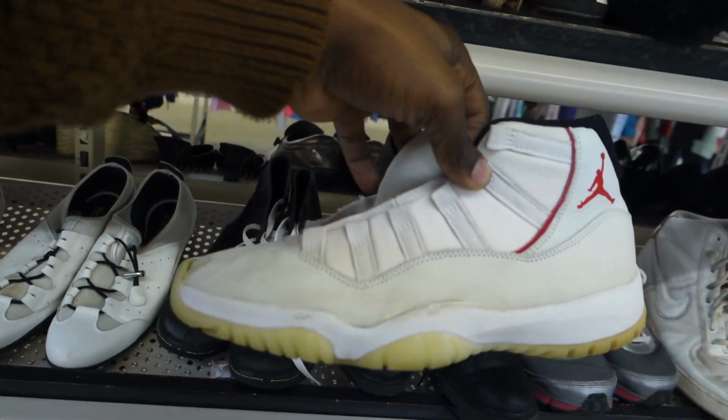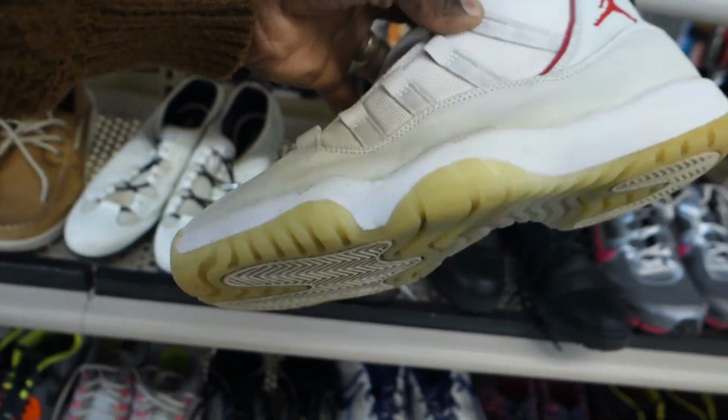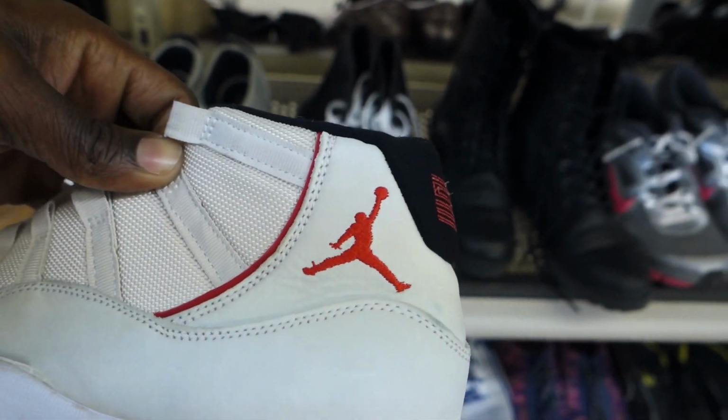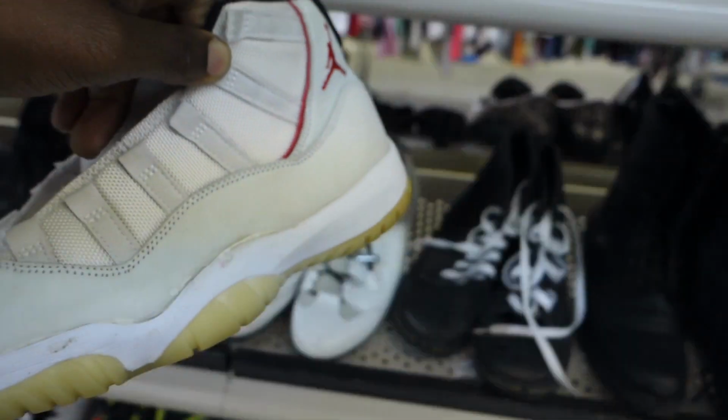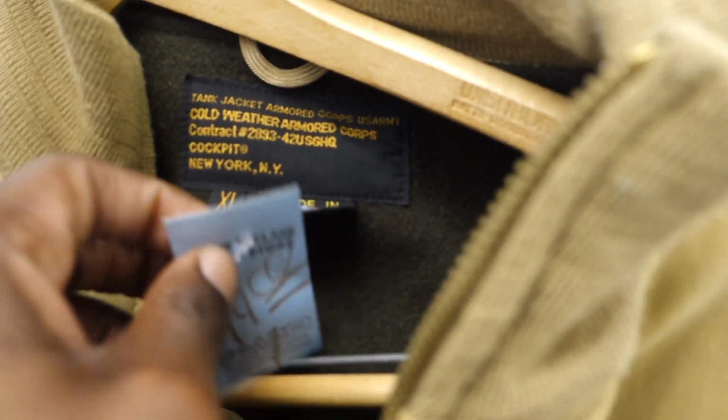And this was crazy. This was a pair of Platinum Tints. I could have sworn these were going to be clean, but boy, these were cooked in the front. Looked like somebody tried to do a sole swap or something, but the front of those were way too cooked for me to even entertain.